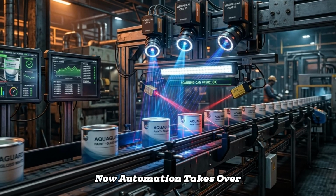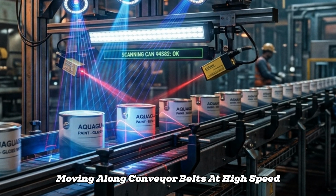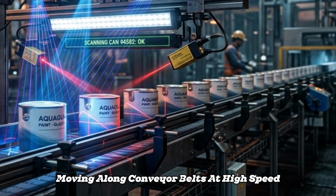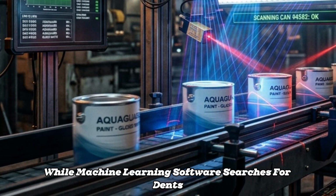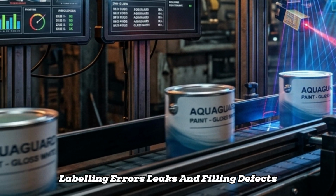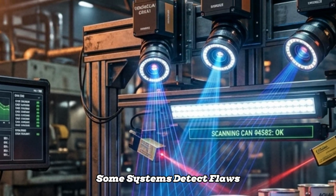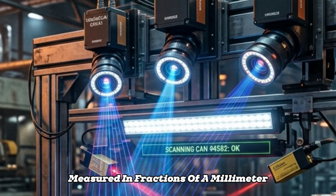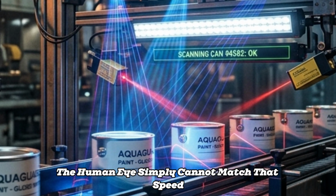Now automation takes over. AI-powered vision systems inspect containers moving along conveyor belts at high speed. Cameras capture thousands of images every minute while machine learning software searches for dents, labeling errors, leaks, and filling defects. Some systems detect flaws measured in fractions of a millimeter. The human eye simply cannot match that speed.